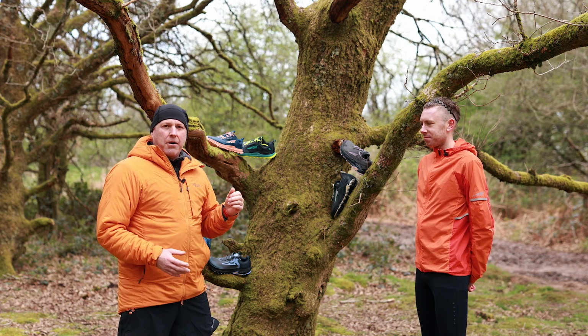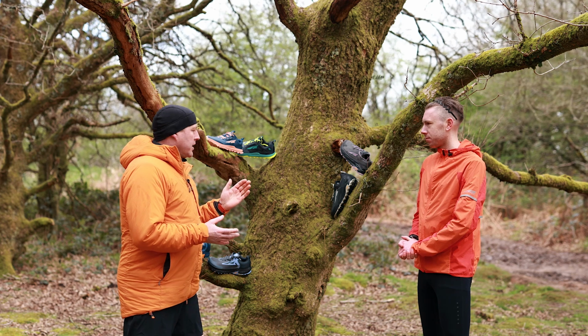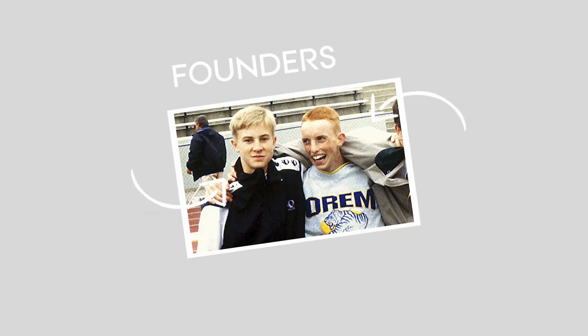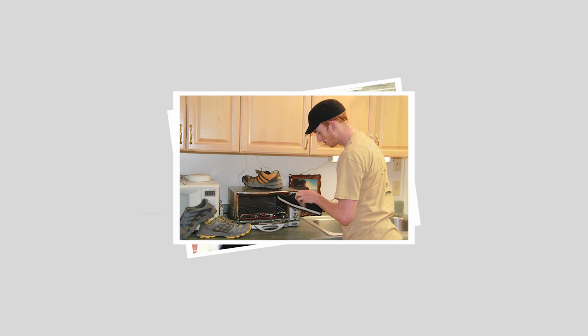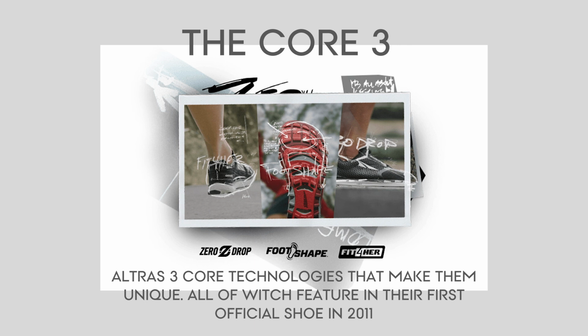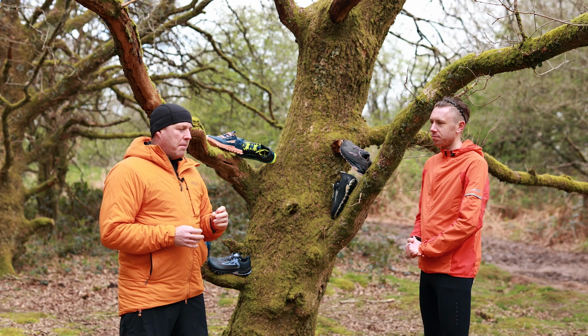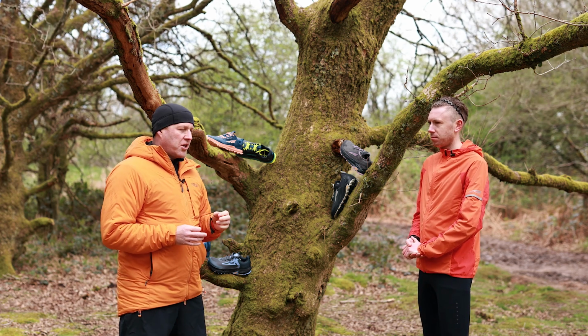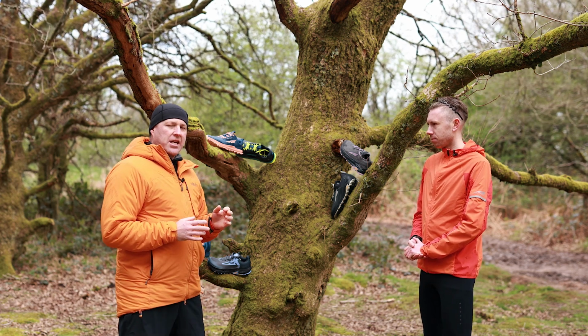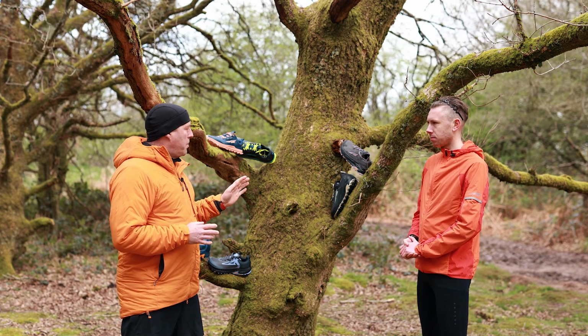So let's have a quick chat about Altra as a brand. From what I know of it, you guys have been going about 12 or 13 years, correct, somewhere along those lines. And you're famous for pioneering the natural foot shape and 0 drop in most of your models, correct? Yeah, that's correct. So really, as a company, we decided to go with the 0 drop ethos. So the 3 models that we're keeping are all 0 drop.